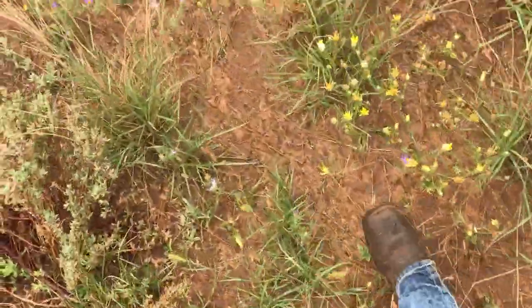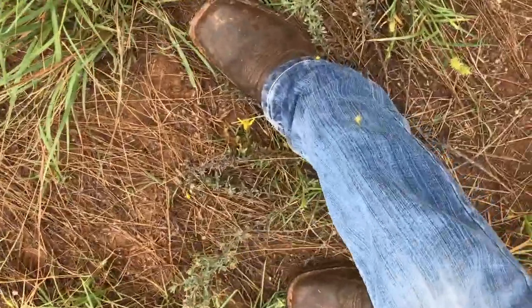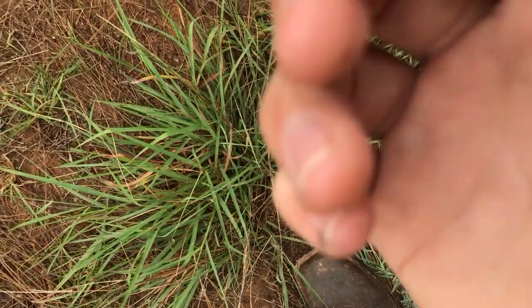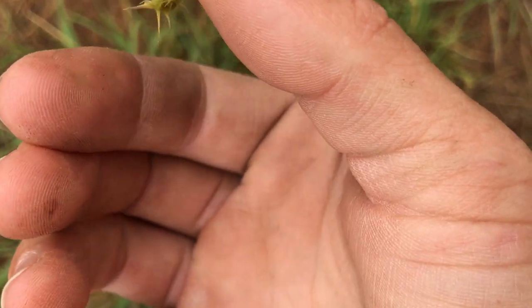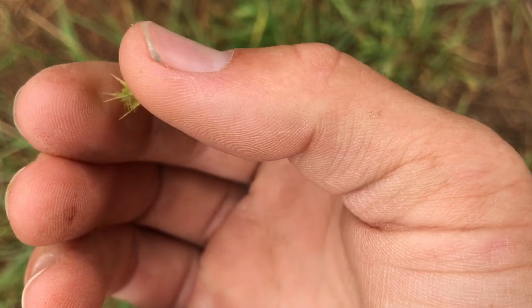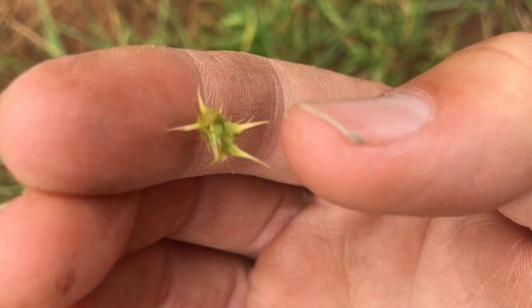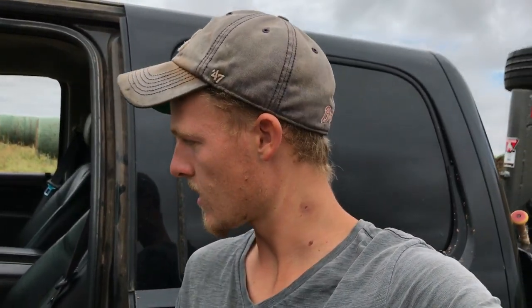When it's wet, they usually don't stick too much. You can see I got some on my pant legs. You can see how they just poke right on in your skin. It's weird how such a little thing can just poke right into your skin.